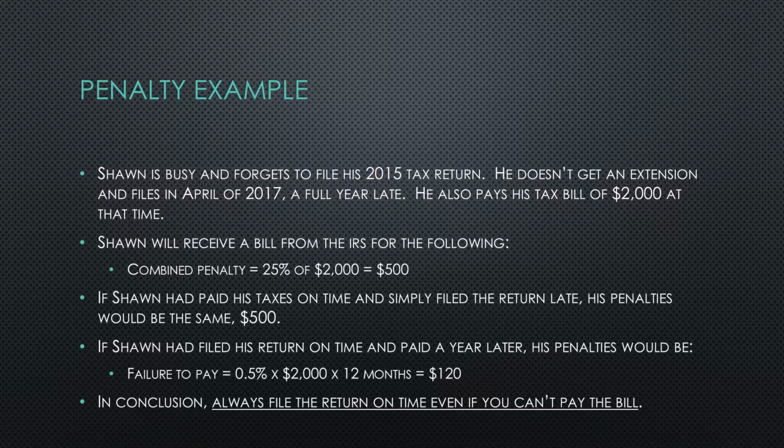Let's work through an example. Sean's busy. He forgets to file his 2015 tax return. He doesn't bother to get an extension. And then later, he files in April of 2017, a year late. He pays his tax bill at that time, $2,000. He will receive a bill from the IRS for $500. That's for the combined penalty, failure to file on time, failure to pay on time. That's 25% of the $2,000.